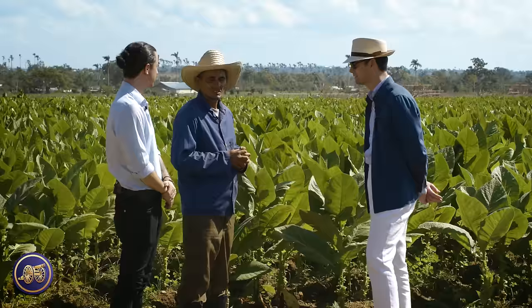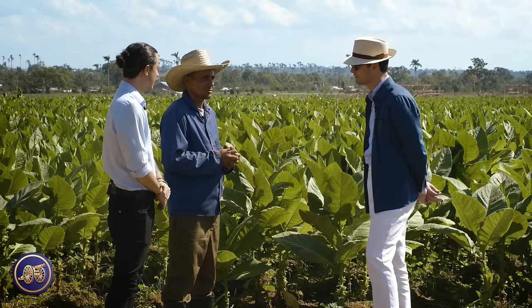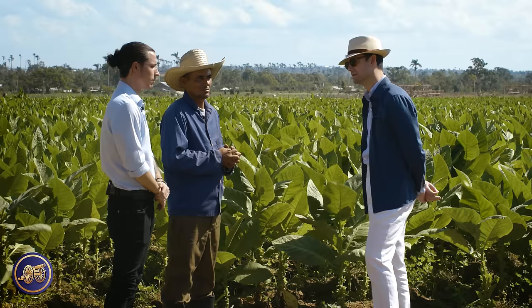El clima y la tierra. The weather, the earth, the soil. Todas las tierras no te dan el mismo sabor de tabaco. Not every single land provides you the same flavor of tobacco. Principalmente el tabaco aquí en San Juan Martinez será muy bueno. Mainly the tobacco in this specific area in San Juan Martinez provides a very, very good flavor.